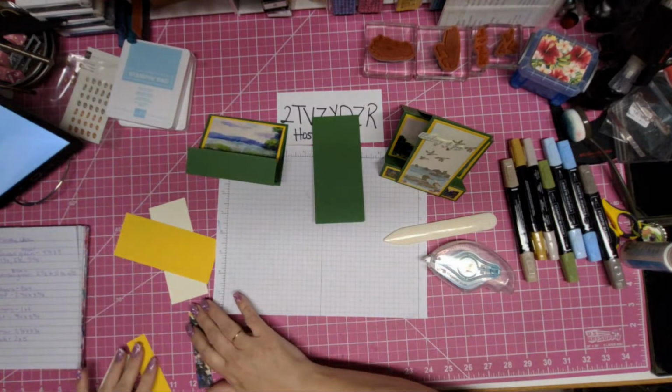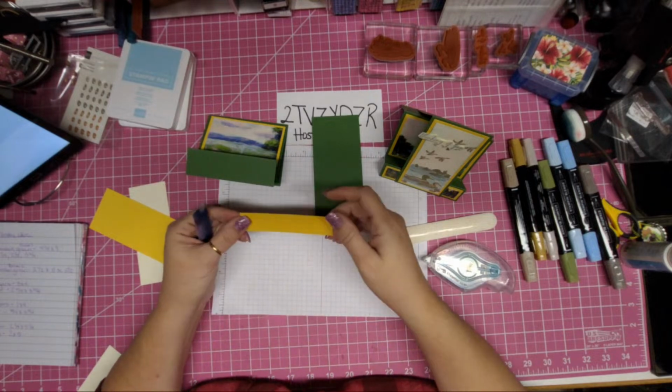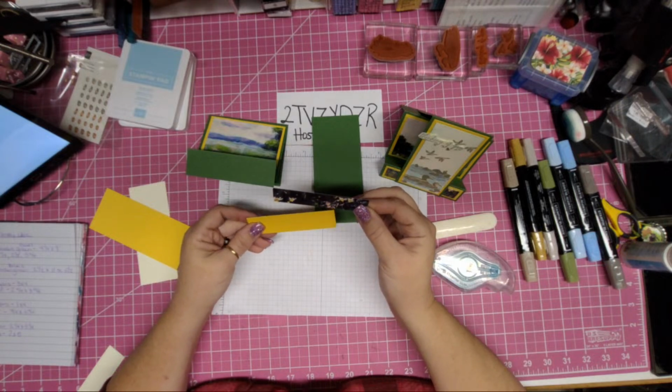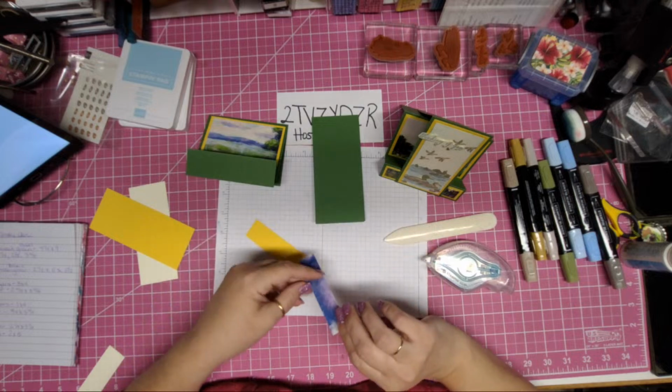Then we've got another piece that is 1 by 4. And then we have the DSP that is 3/4 by 3 3/4.